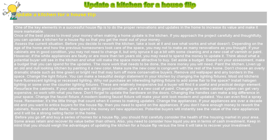Before you decide to rework the kitchen, take a look at it and see what works and what doesn't. Depending on the age of the home and how the previous homeowners took care of the space, you may not need to make as many renovations as you thought. If your cabinets are in good condition, you may not need to change them, but only spruce them up a bit with some cleaning and a new coat of varnish or paint.